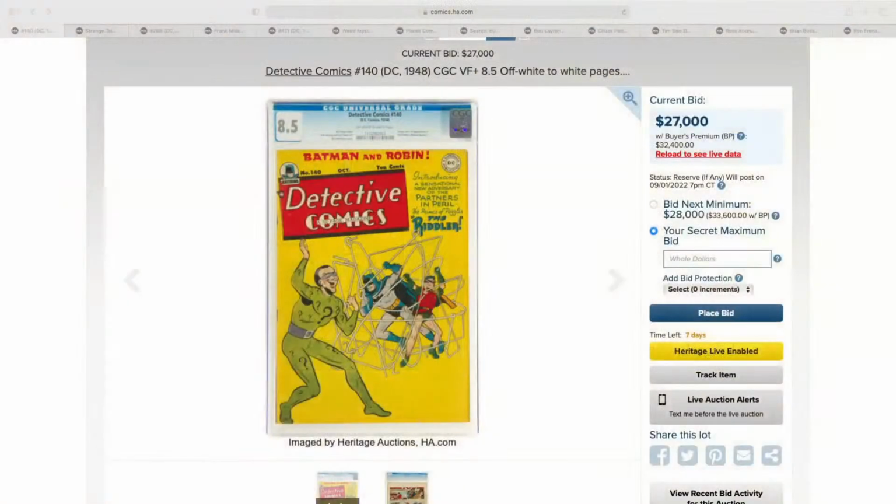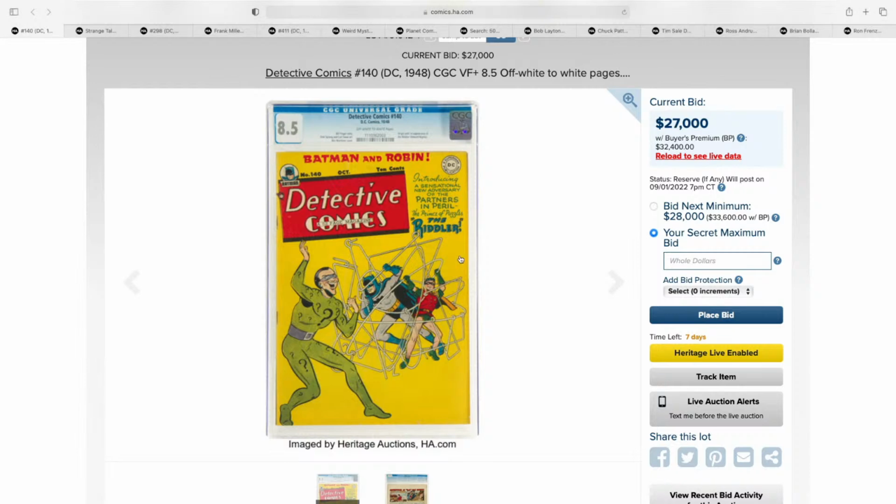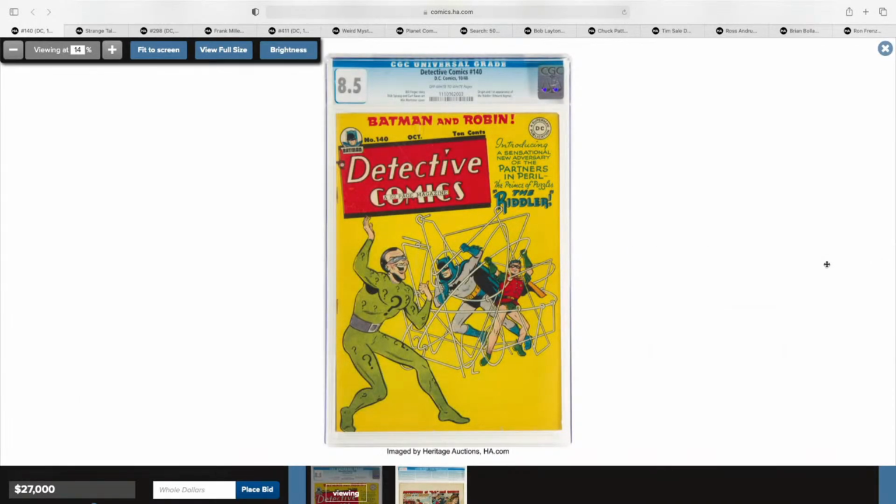First Riddler, Detective 140. The reason I kind of like this is it's an 8.5. I got to auction off the Promise one, the highest known copy. And I think that really brought attention, because of the high price, to the lower graded books. Now this is an 8.5, not low grade by any means. The yellows are still unbelievable. The book itself is solid. It is also the first appearance of the Riddler. Who would not want the first appearance of the Riddler in their collection?